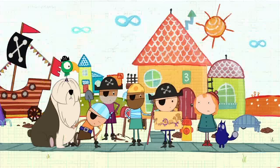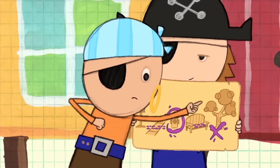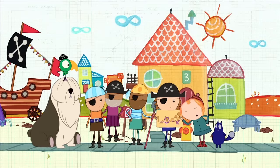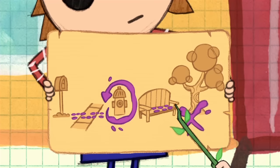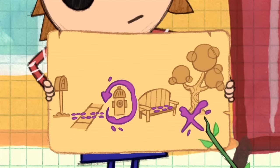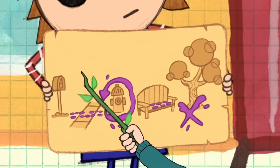Down, boy! When we found this here treasure map, looky here, an X. X means treasure! I guess that X on the map might mean there's treasure in the neighborhood. But the treasure's not near the mailbox. Look, the drawings on the map show real places in the neighborhood, like the mailbox. The X shows where the treasure should be. There's the X, and there's the mailbox, way over here.